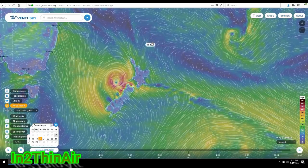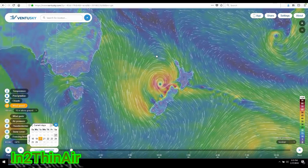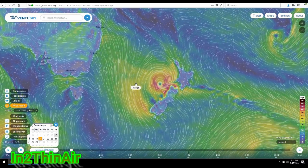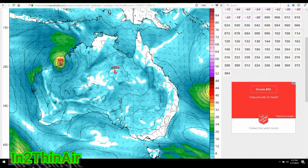So with that said, this is actually Gita here. This is February 20th at 1 a.m. So let's finish up with Kelvin first. Let's not get lost here.